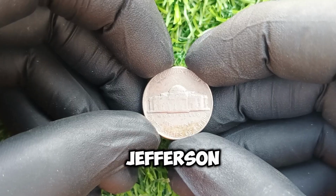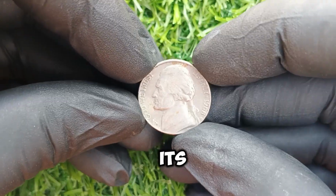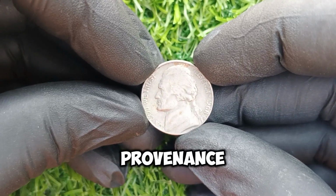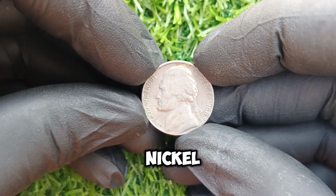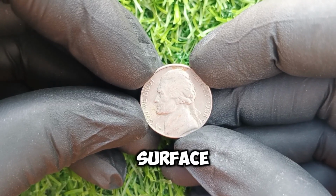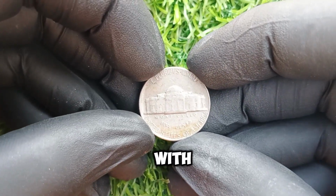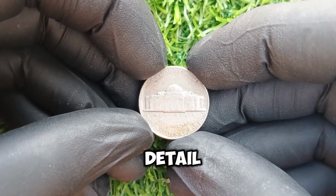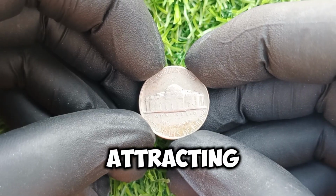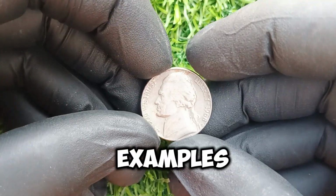Specialized collectors of Jefferson nickels and 1960s mint errors regard it as a must-have due to its combination of scarcity and provenance. Numismatists examine the Jefferson nickel 1968 carefully, focusing on strike quality, surface luster, and overall preservation. Coins in mint state with minimal contact marks and full detail are particularly prized, often attracting competitive bidding and high valuations among collectors seeking premium examples.